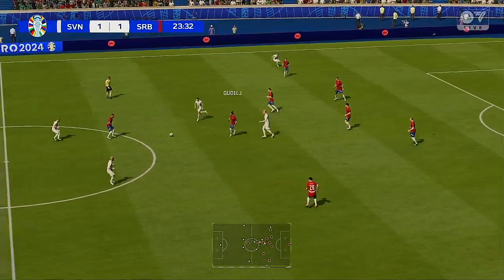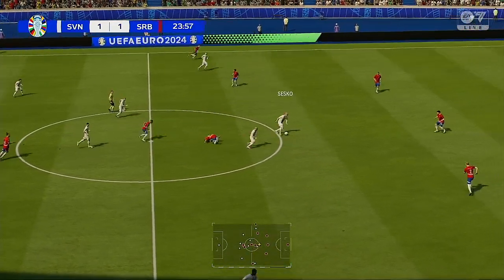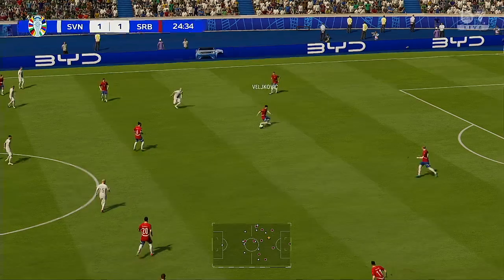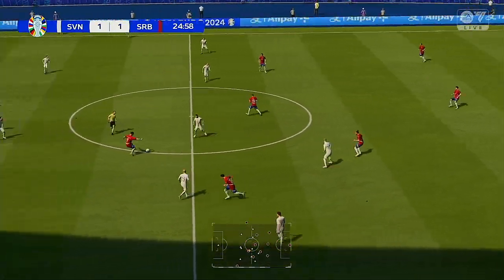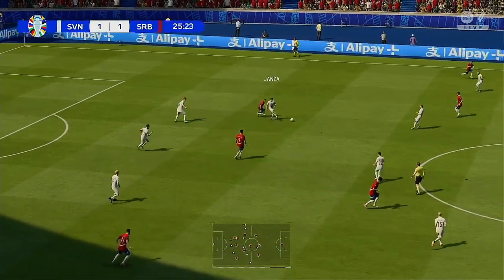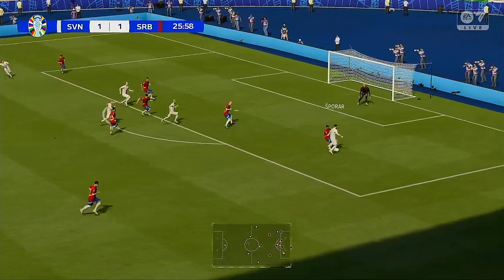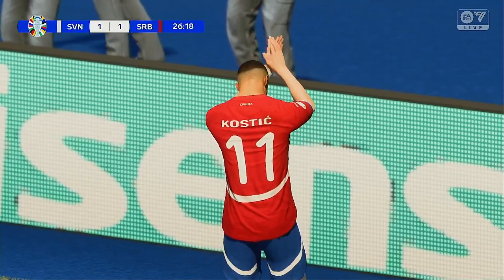Šeško. And a good challenge to bring that attack to an end. Veljković. Alexander Mitrovic. Defensive Brazilians to shut them down. Good distribution. That's a good pass. Will this corner bear fruit for them?